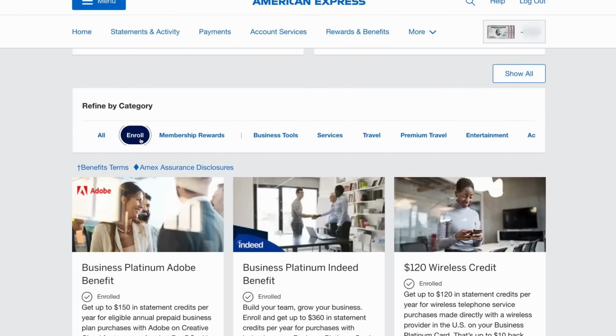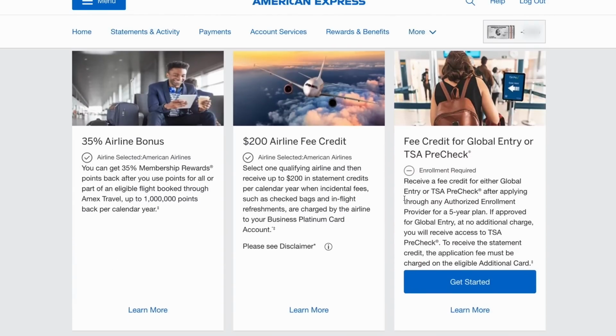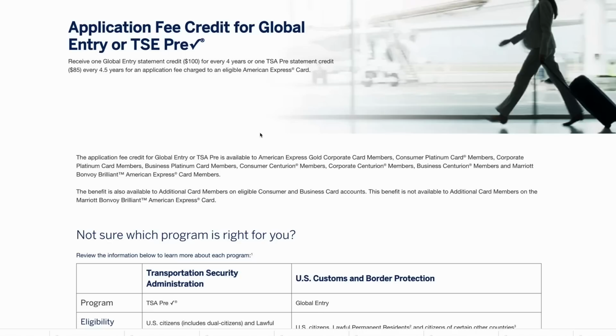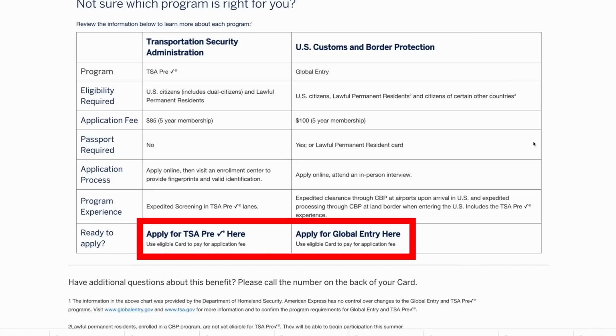You just click the benefit on the benefits page, and by the way, if you can't find any of these, just click the enroll button here, and it will show you the ones that enrollment is required for, basically all the ones we're talking about in this video. So you click it, and it takes you to a landing page where you get some facts about TSA Pre and Global Entry and direct links to apply for each. Just use your card to pay for the purchase, and you'll get refunded up to $100 every 4 years.